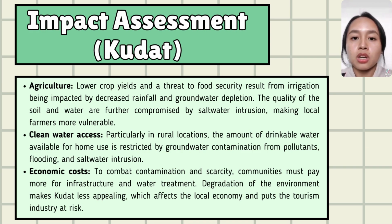Other than that, the economic cost impact of climate change on groundwater dependency in Kudat is significant, affecting agriculture, tourism, and local finances. Addressing contamination and scarcity requires costly infrastructure investments, such as desalination plants and advanced water treatment, which strain government and household budgets. These costs are often passed on to consumers, worsening financial pressures, especially in lower-income communities.